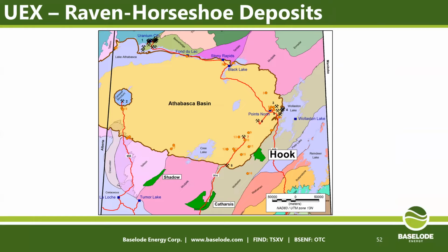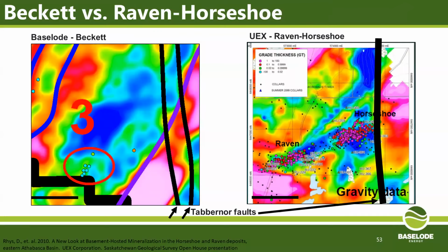Let's look at another deposit to compare with Beckett. So here we are at Hook, Raven-Horseshoe. Let's go look at UEX's Raven-Horseshoe. Basement hosted mineralization, Raven-Horseshoe, over 30 million pounds. It's a nice little deposit.